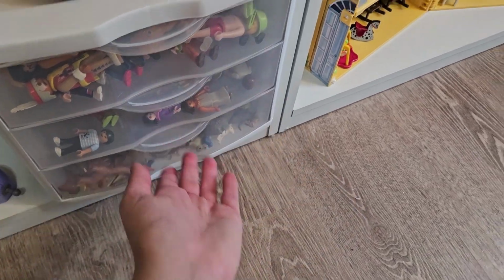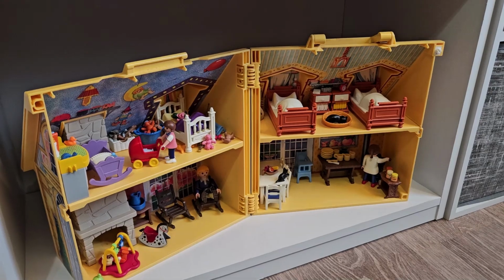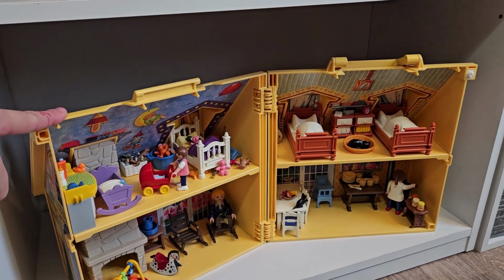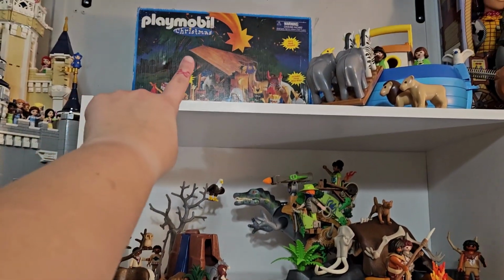And then here's where I store all my adult full-size people, my children and babies, and then all the animals. And then moving over, I also have a dollhouse, which is a Playmobil dollhouse. My best friend, when I was little, had this, and I played with it all the time, so I bought my own. She also had that exact set, too, and I bought my own.